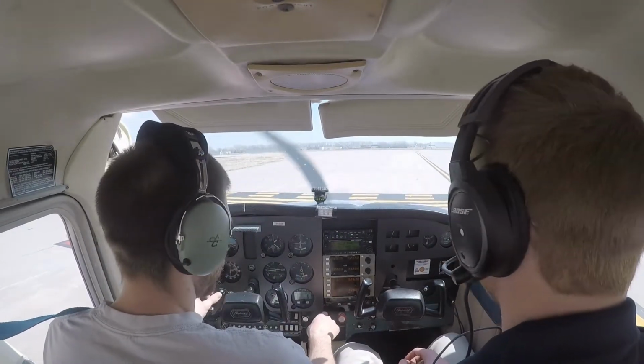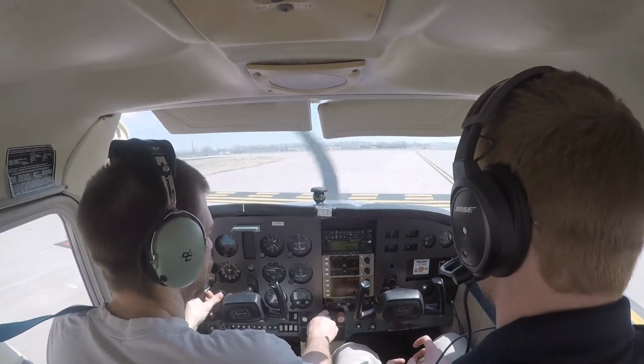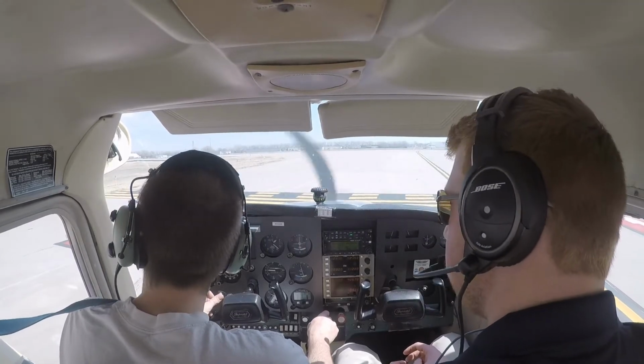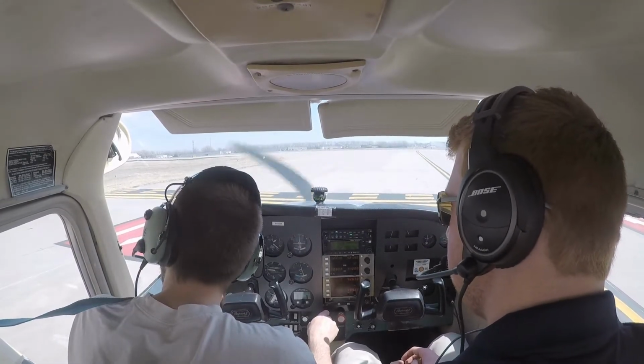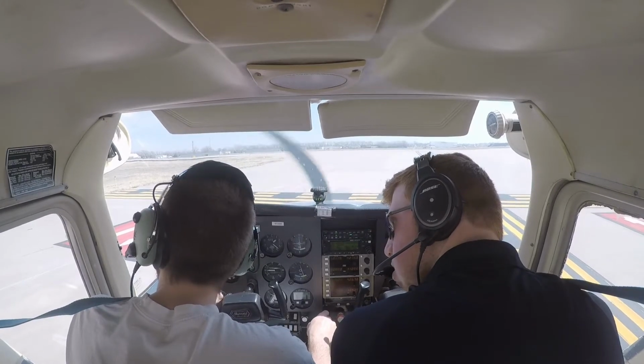Eagle Med 1, turn right, heading 230, contact departure. 230, departure. Eagle Med 1, see you, thanks. Beech Test 72, number 2 following King Air, short final, runway 19 left, clear to land. Clear to land, Citation, Beech Test 72.